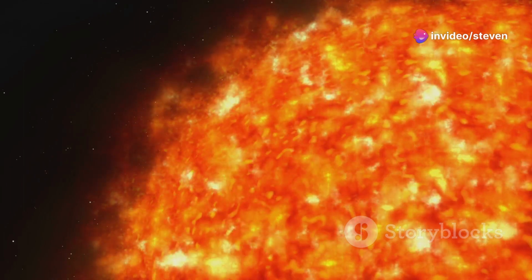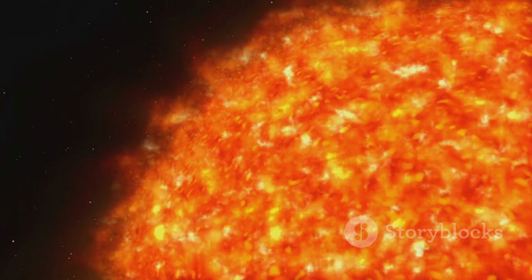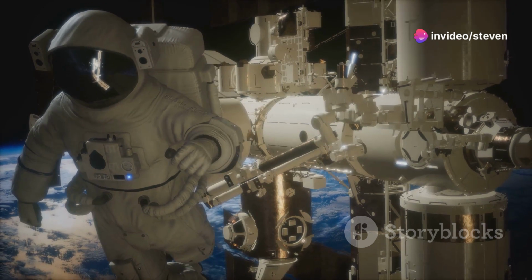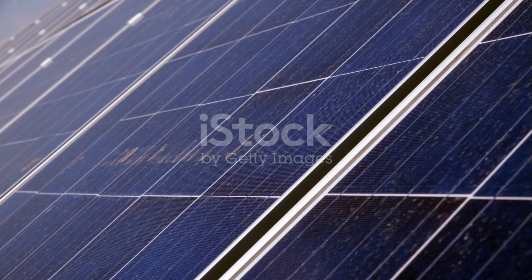The probe carries a suite of instruments. These instruments will measure the Sun's magnetic field, plasma, and energetic particles. The data collected will provide unprecedented insights into the Sun's atmosphere and the processes that drive solar wind. The Parker Solar Probe's journey is a testament to human ingenuity.